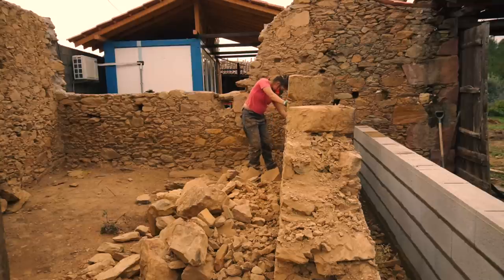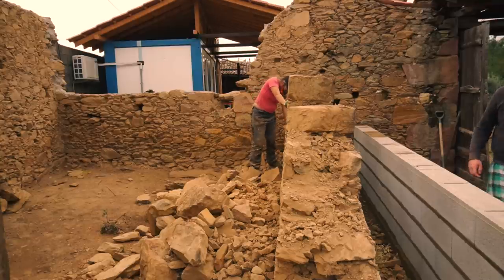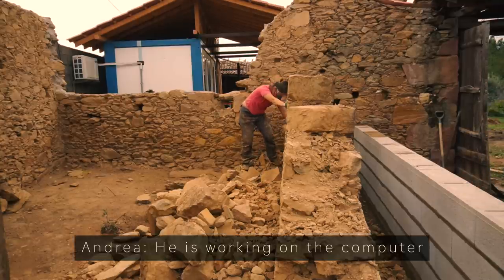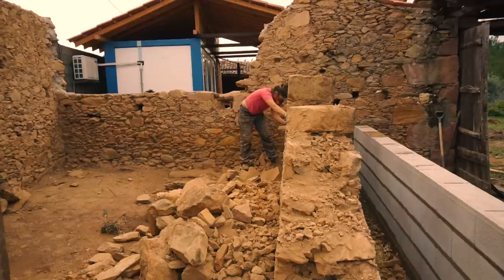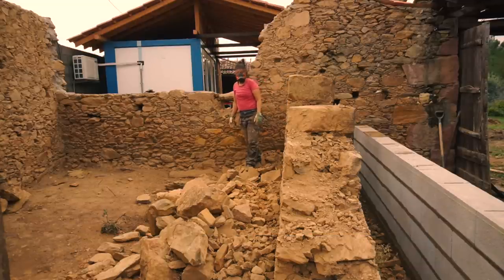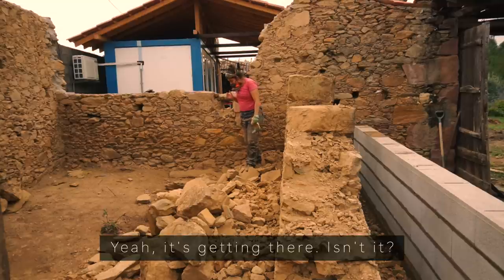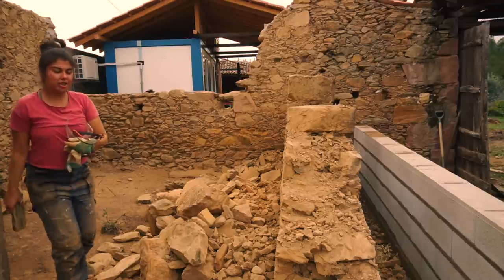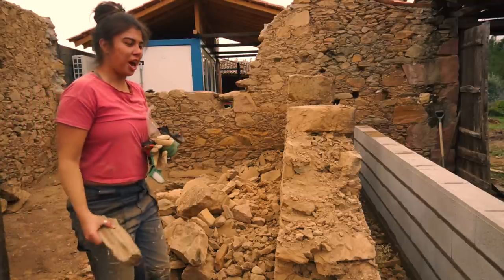Look at that, eh? The beginning of a wall. I'm in my pyjamas because I've stopped working for the day. Just working on the computer. Look at the wall. How cool is that? Yeah, it's getting there, isn't it? I just want to show you. I must look very dusty, so I don't want to get too close to the camera.